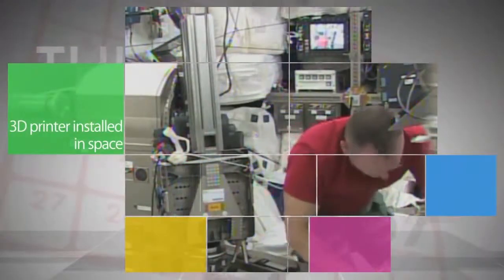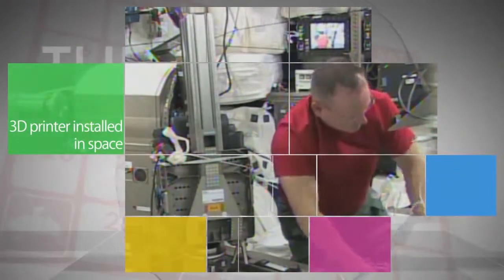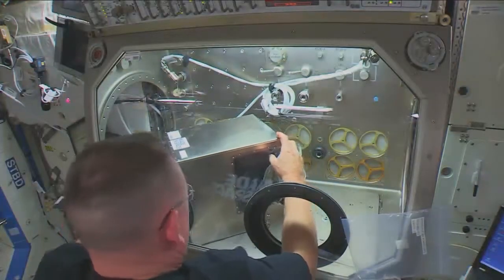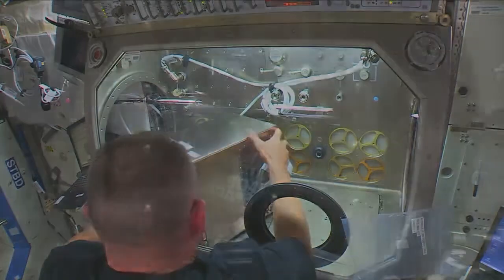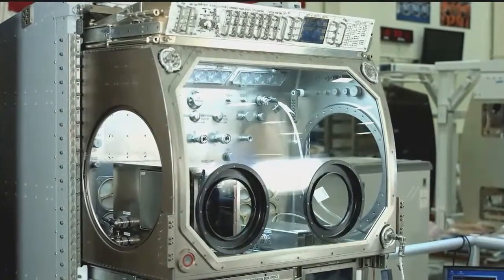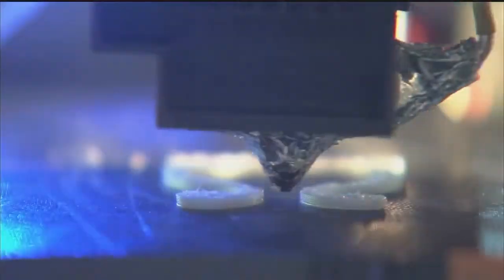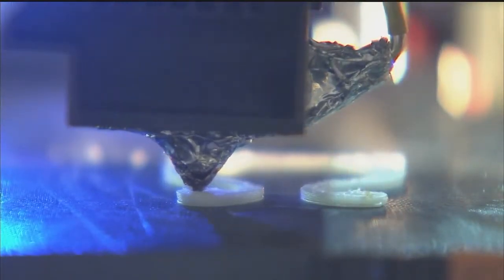Meanwhile, Space Station Commander Barry Wilmore of NASA worked on November 17th to install and calibrate the first 3D printer in space. The device is part of the 3D printing and zero-G technology demonstration to investigate establishing an on-demand machine shop in space to enable astronauts on long-duration missions to manufacture their own spare parts and hardware.